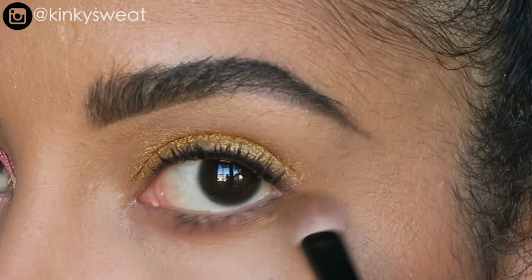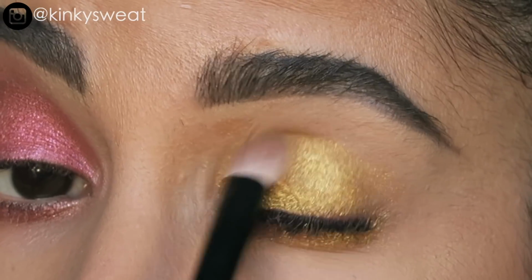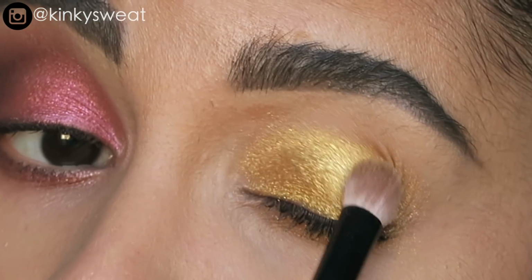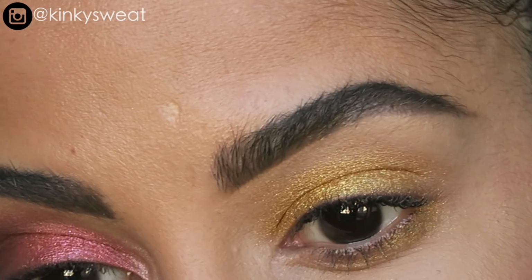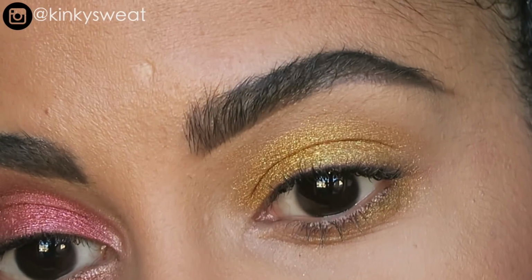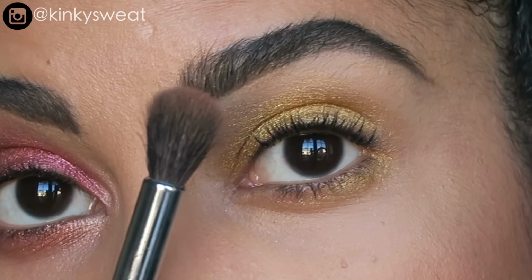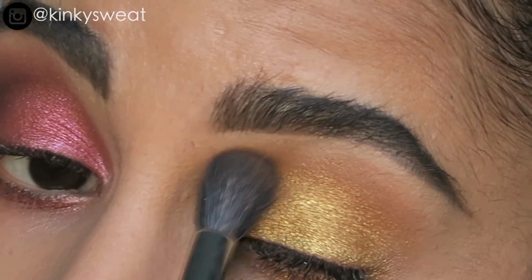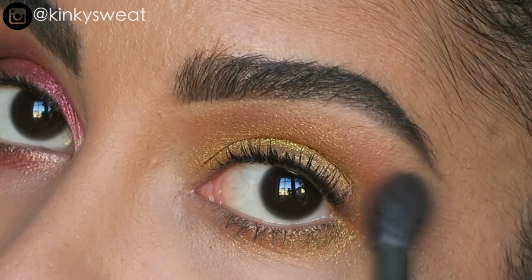Sonergy Worker 3 with Gold Fortune along the lower lash line. I'm taking that same brush with Gold Fortune on the lid and just further refining the edges around the crease. So we could leave it as is, or we could use one of the matte shades to just buff out the edges. So let's go in with Tranquility and a G34 brush, and with that matte shade we're just blending out the edges of Gold Fortune, and I think this is a really nice pairing.